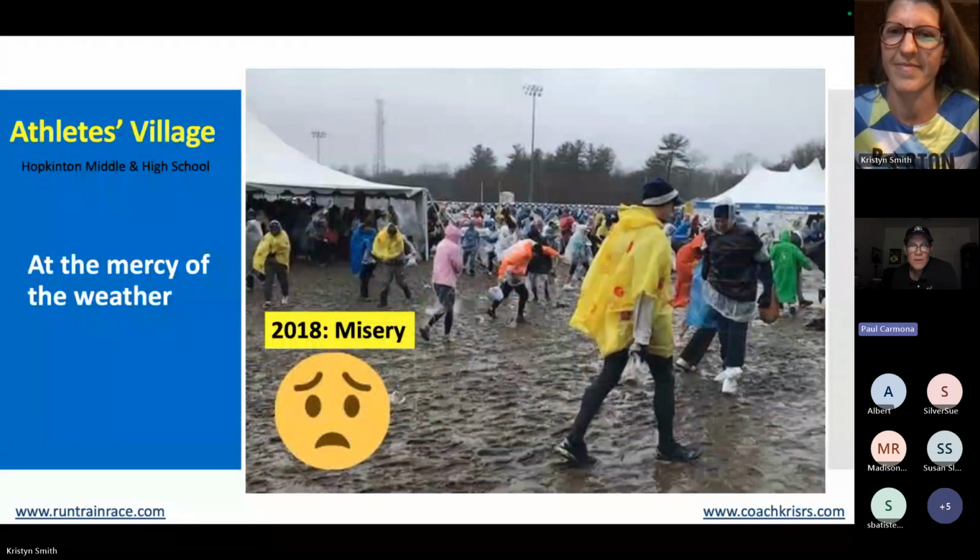In 2018, it was a different story. It was cold, in the 30s, and raining. There's the Athletes Village, and you can see why bringing another pair of shoes was a good idea, because just walking to get to the start, by the time you got down to the start line, your shoes were a muddy mess. So it was a good idea to bring a different pair of shoes that year.